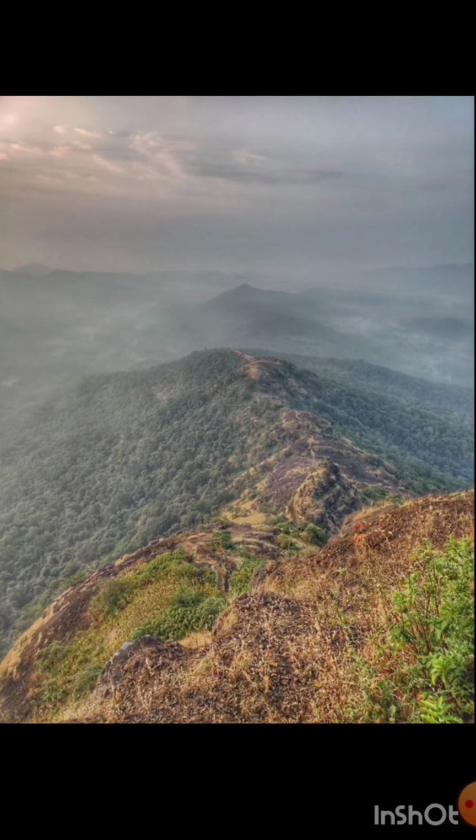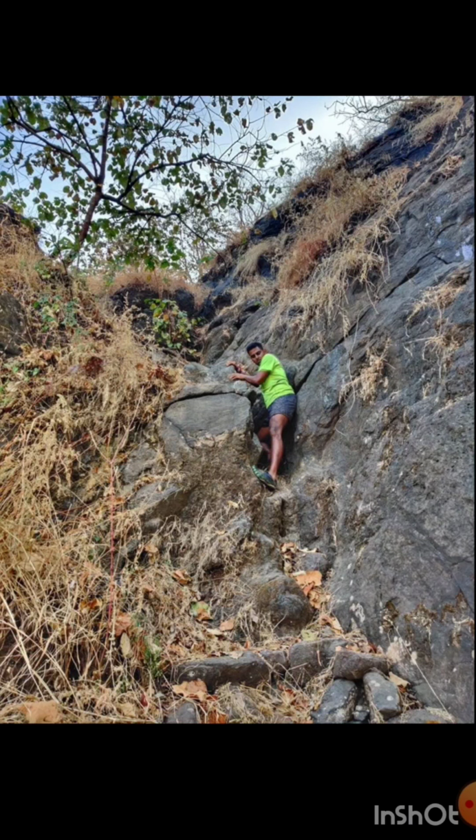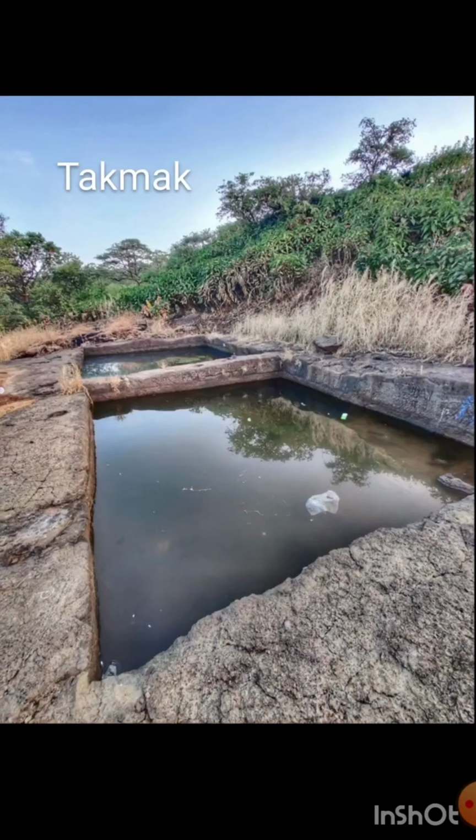Finally got a cool breeze after all the sweat during the climb. Voila, then here are views during the day of the same ridge through which we climbed out of the forest to the final top section of the fort. A couple of tricky rock cut step sections lead to the top of the fort. The top is quite vast, a vast hill with a couple of temple structures and caves and reservoirs here and there.